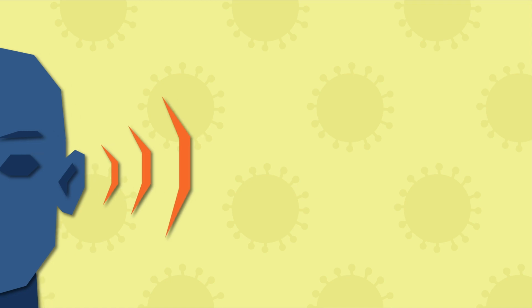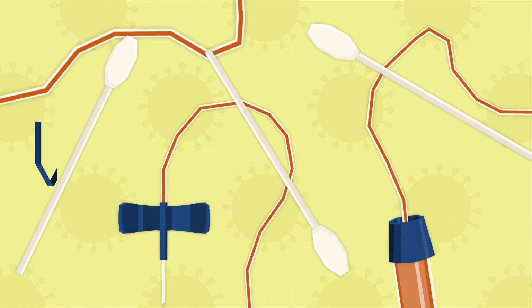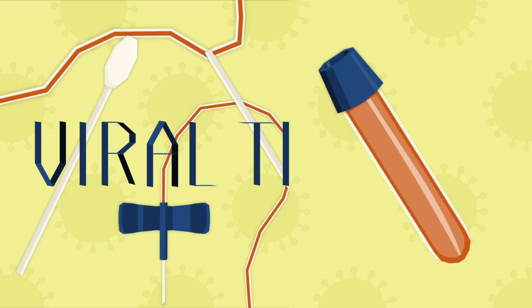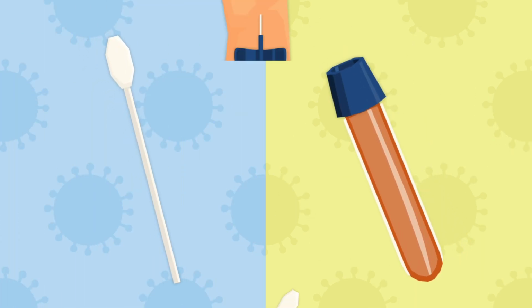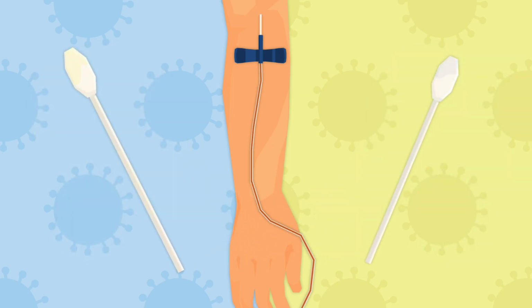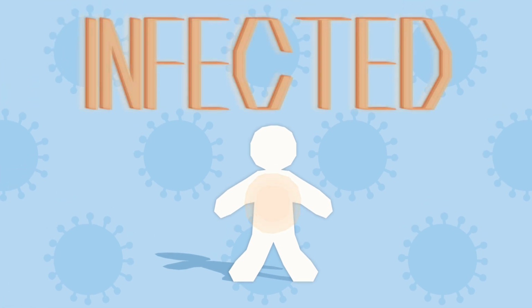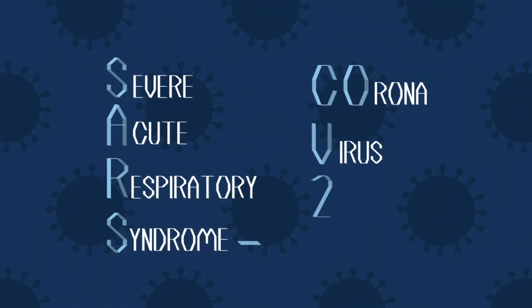You've probably heard a lot about COVID-19 this year, and more recently, you might have heard about viral testing. What are the different types of tests available? What happens to your samples after a healthcare professional retrieves them from your body? And how can scientists use these samples to tell whether or not you've been infected by SARS-CoV-2?